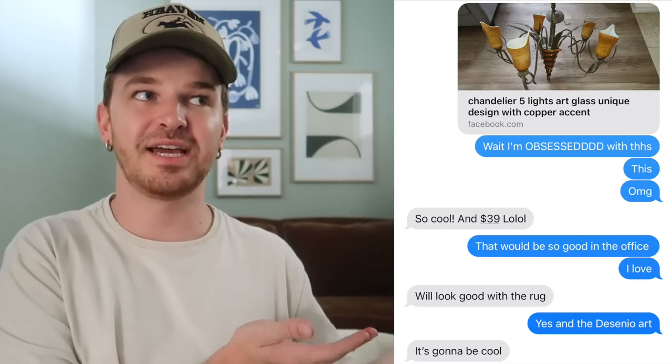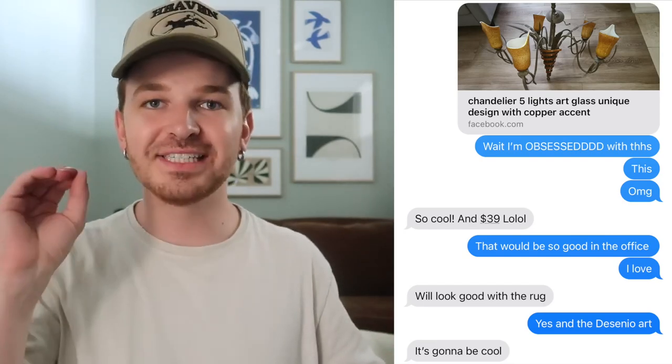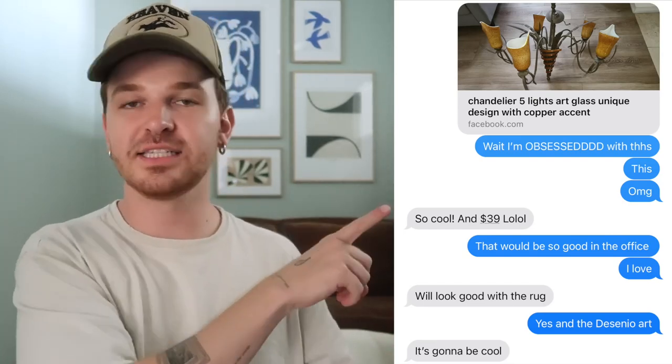And last night, Marie went and picked up a light fixture that I found. I'm going to pop up my messages to Justin because I was so excited when I found this light, and the listing from Facebook Marketplace sadly already got removed, but it was only $39, you guys.